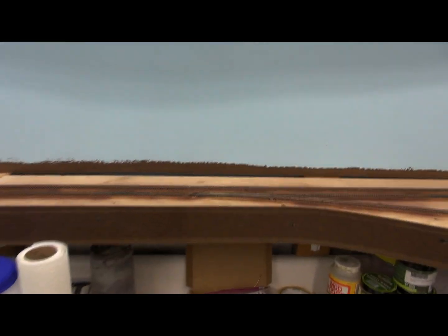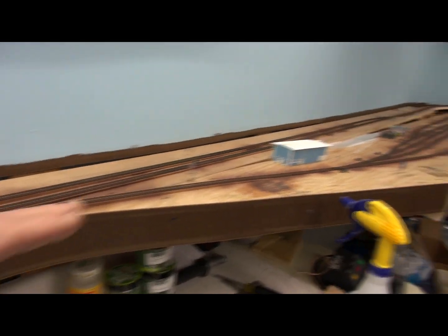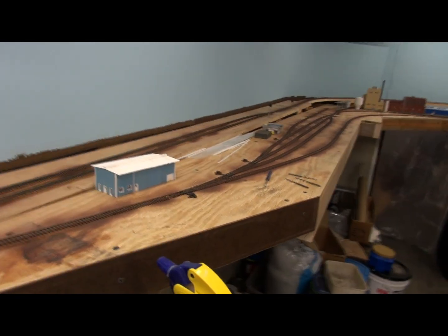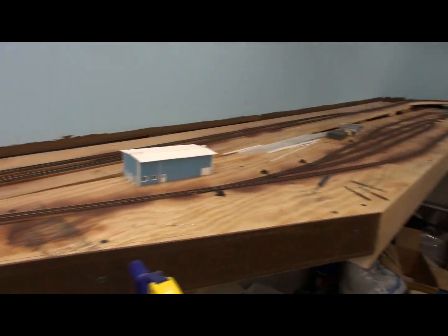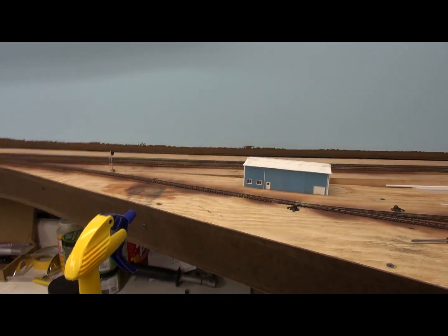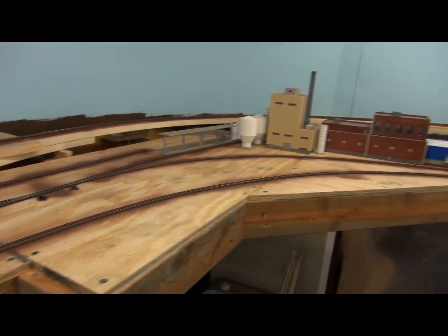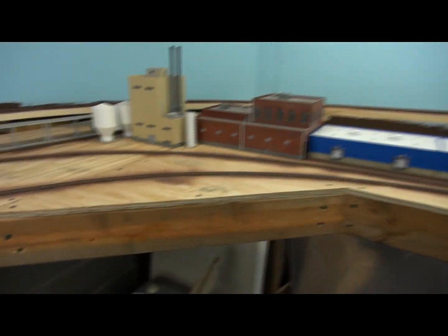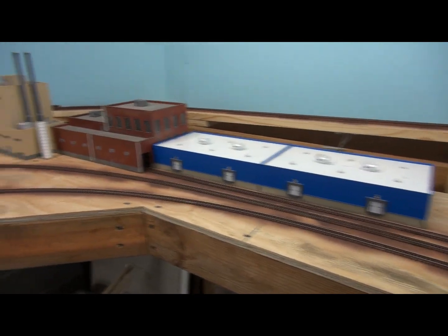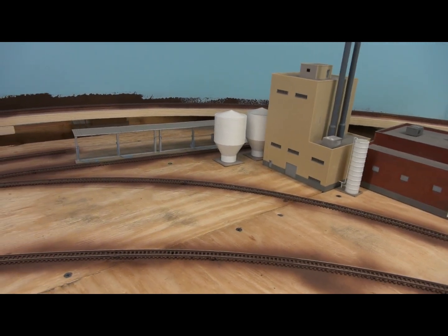But right here in this main line we have that comes off, we have the paper mill, and it has its own little yard here. I don't know if that building probably won't stay there. It's just sitting there for now. But it's got its own signal here, and a long little yard here to work the paper mill. And it's going to be a pretty big paper mill. I mean, right now I just got it laid out to just see how it's going to look, but it might not stay this way.